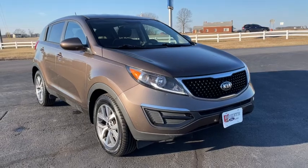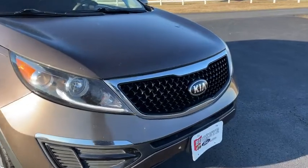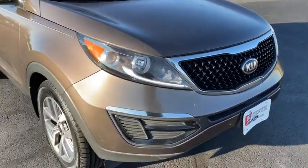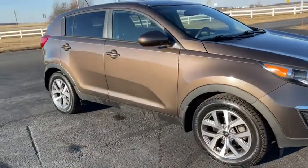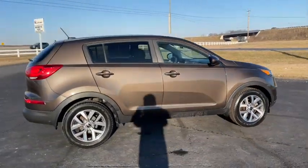Come test drive the 2015 Kia Sportage. With its sleek and stylish exterior and its roomy, feature-laden interior, the Sportage both looks good and performs well on the road. This vehicle has less than 95,000 miles.